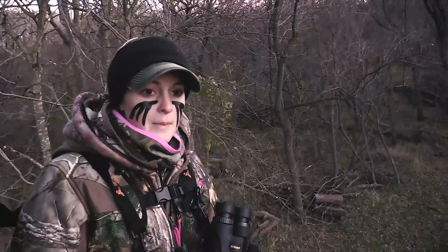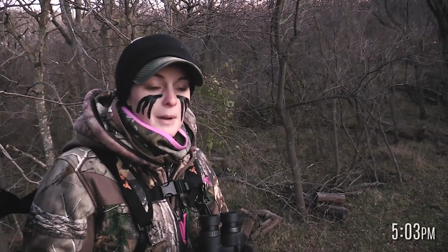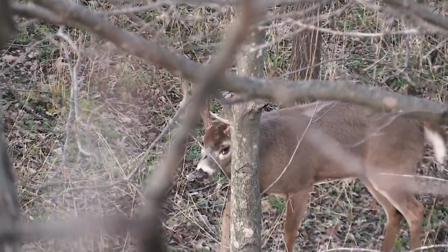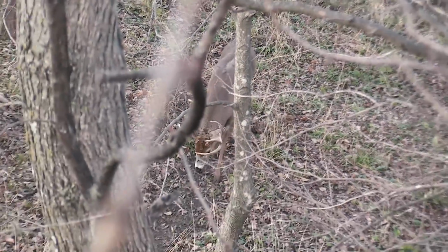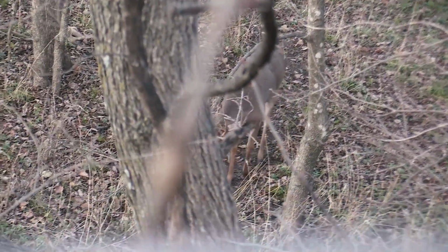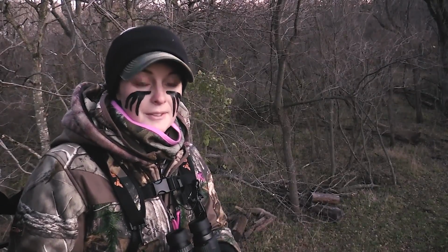Well, we got about 20 minutes of light left, and it's been about 30 minutes since Caleb shot that buck that came in behind us. We ended up scaring that doe off, took that buck with her, but super pumped for Caleb. Awesome hunt, and it just feels super good to finally be on the board and finally get some wind in our sails and boost our morale a little bit. So super pumped, and just see what the rest of the night has in store.